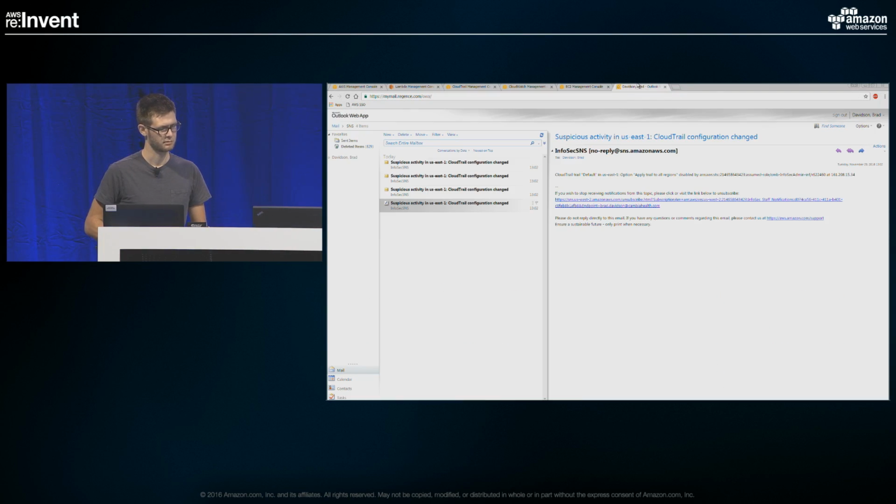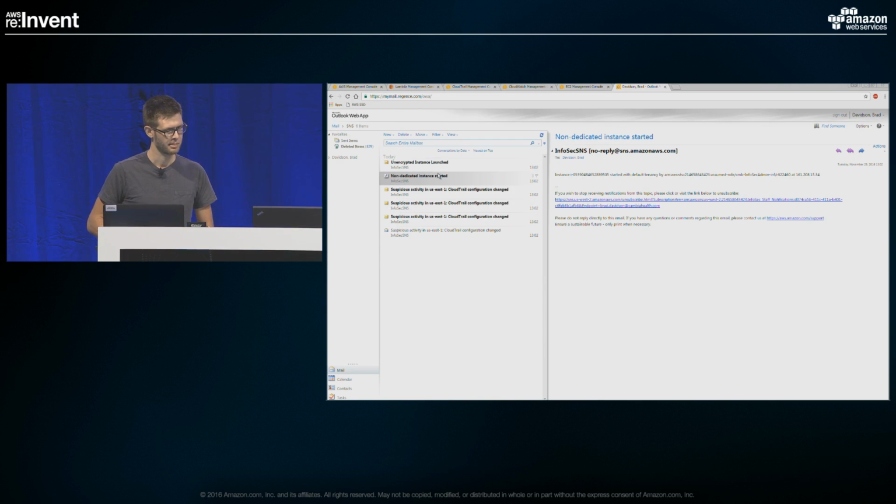Once it notices that, it'll do a couple things. We'll actually get a couple notifications over here noting who kicked off a new instance launch. It'll tell us what it didn't like about it, and it'll tell us what it did about it and where they did it from. Yep, here we go.